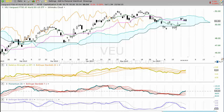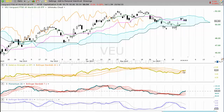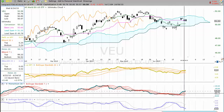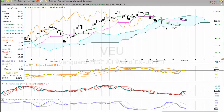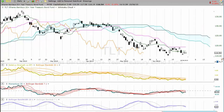But if we look at the relative performance on the first subchart, VEU is strongly outperforming the S&P 500, so strongly outperforming the US equity markets. The momentum of that relative strength is actually beginning to trend up quite strongly. So there's an opportunity for us to consider switching away from US equities into world equities other than the US.